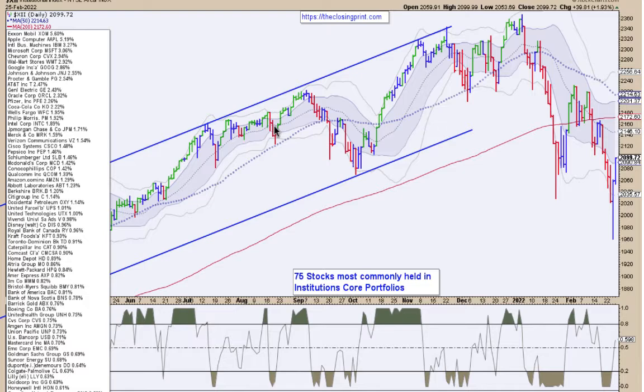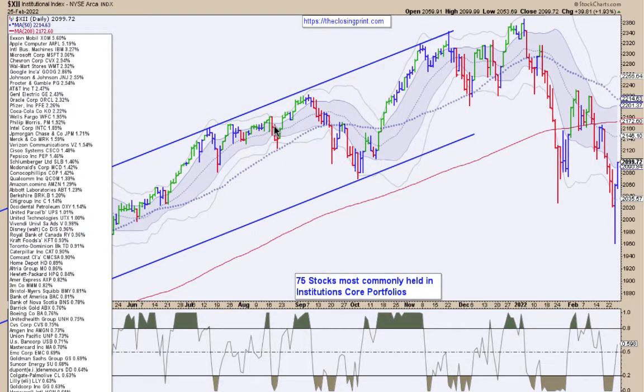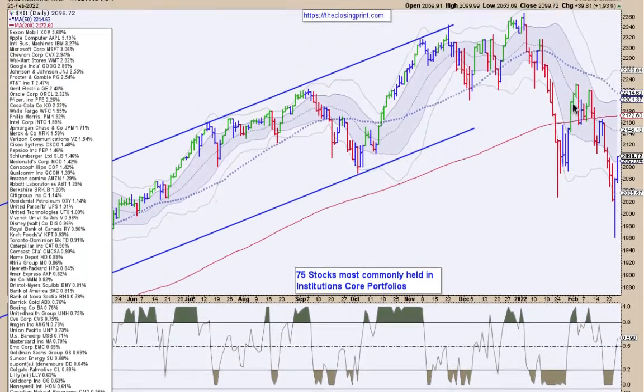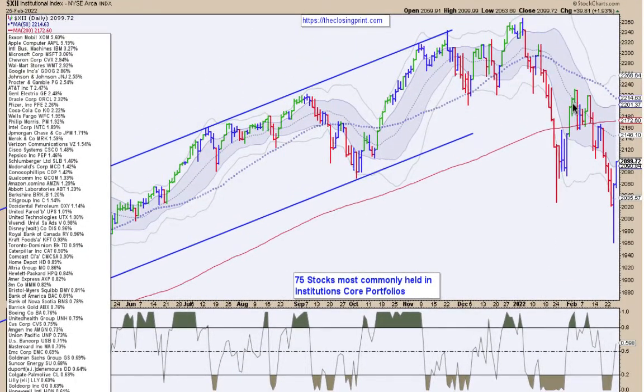The Arca Institutional Index, the 75 stocks that institutions have typically in their core portfolios, is neutral to bullish with a bounce and a W-shaped pattern forming. We're looking for follow-through this week, barring any geopolitical tensions that may cause some pause in institutional activity. Most indications are that we'll at least head back up to the 200 period moving average just overhead.